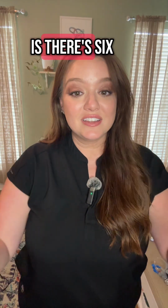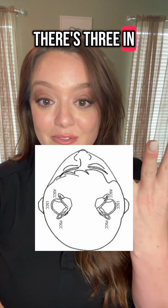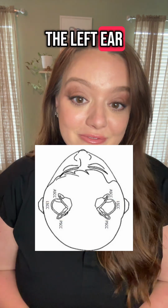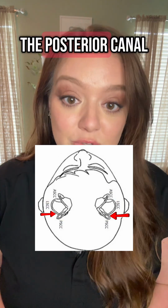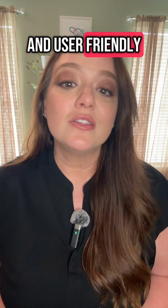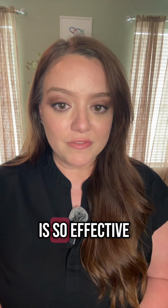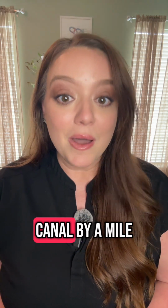So the truth is there's 6 semicircular canals inside your skull. There's 3 in the right ear and 3 in the left ear. The Epley maneuver only treats one on each side, the posterior canal. Aside from it being super gentle and user-friendly, the reason why the Epley maneuver is so effective for most cases of BPPV is because the posterior canal is the most affected canal by a mile.